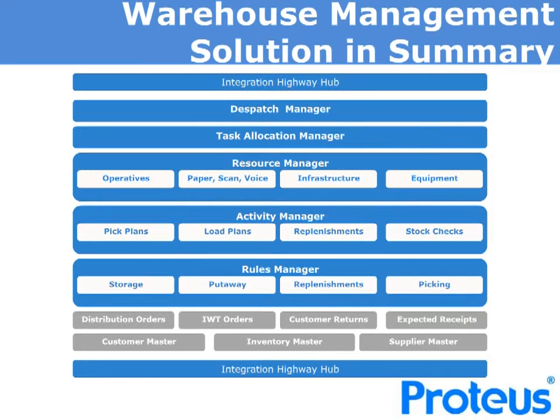Firstly, integration is essential to communicate with back office and external systems for both data in and out. This is a key competence of our company, and the PROTEUS integration highway and our extensive documented XML data files ensures that this is easy and provides reliability. The various rule managers throughout the solution allow you to define what you want to happen and will then run the warehouse operation as you have designed, but capture the exceptions and give you total control as well as flexibility.